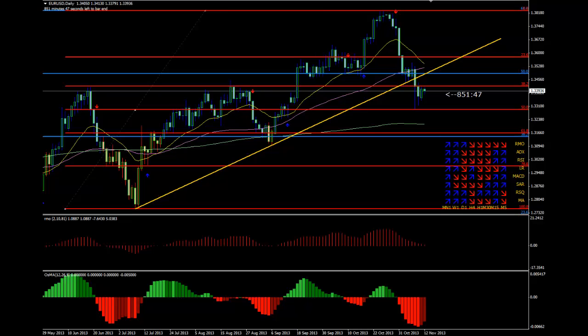Okay, looking at the four majors this morning, starting with the euro against US dollar, using the FX8 Ultimate template. Let's start with euro. Let's have a look and see what's been happening, how Monday proceeded. Looking at yesterday's candle, we had an upside candle.